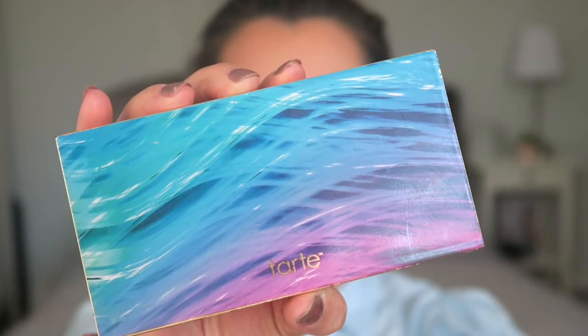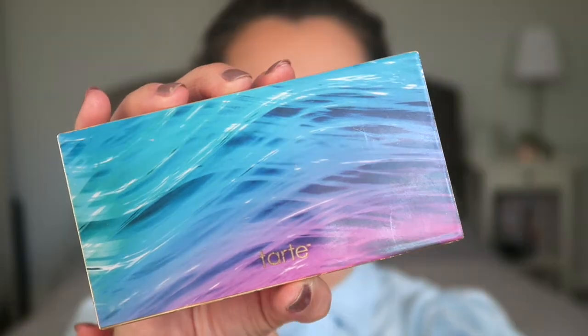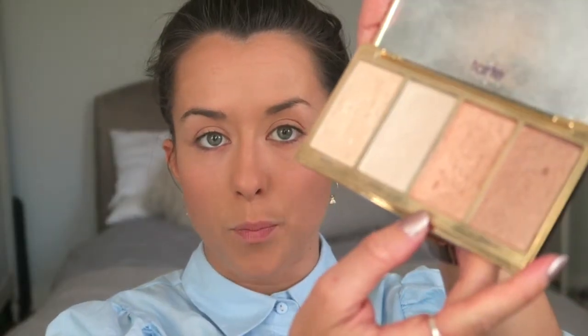Next up, nearly done with the base, is my Tarte highlighting palette called Skin Twinkle Volume 2. I'm going to go with Spotlights, as I find sometimes the whiter ones look a bit too much in the sun, whereas this has a sort of golder tone, so it looks more usable for spring.